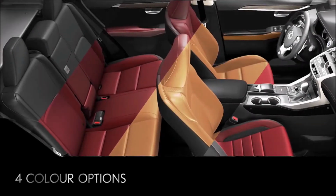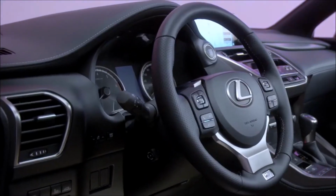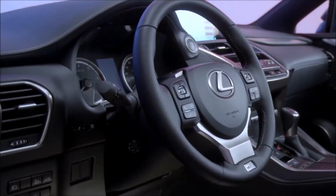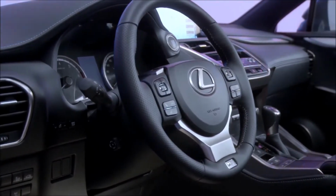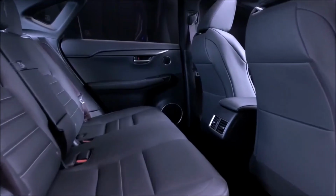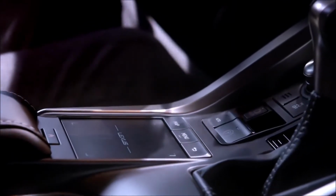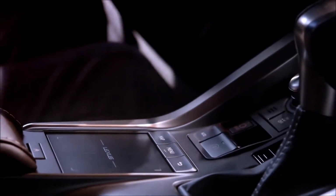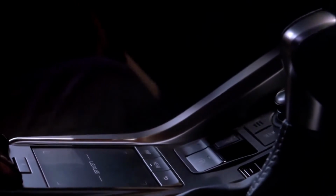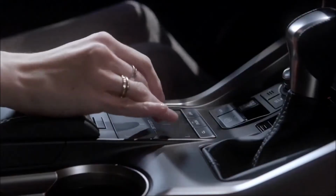Inside, the NX's beautiful interior is offered in four distinct color options. Its premium upgraded cabin, designed with unparalleled Takumi craftsmanship, provides a thoughtful layout, including luxurious ambience for five adults and an intuitive driver-focused cockpit. The remote touch interface, larger intelligent touchpad, reshaped palm rest for added comfort, and optional 10.3-inch display make navigating the NX's suite of display audio features an intuitive experience.